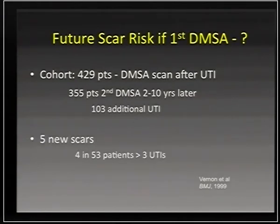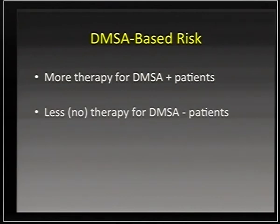This is based on some evidence that was in existence already as we started this endeavor, with a cohort of a large number of patients that did long-term follow-up DMSA scans, and what they found in a very large number of patients was that only 5 children developed new renal damage on DMSA done several years after their initial DMSA after febrile UTI, and the vast majority of those 5 patients had multiple febrile UTI recurrences. So this then led us to think that we should be doing more therapy perhaps for these children that have baseline damage and less or no therapy for those that don't.